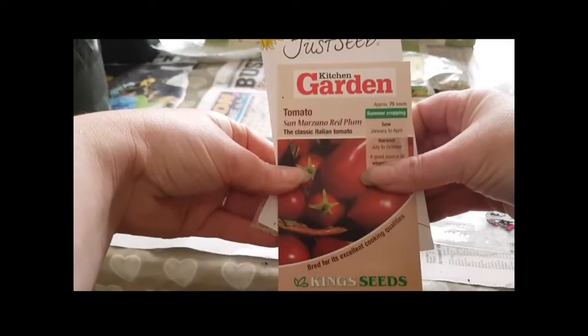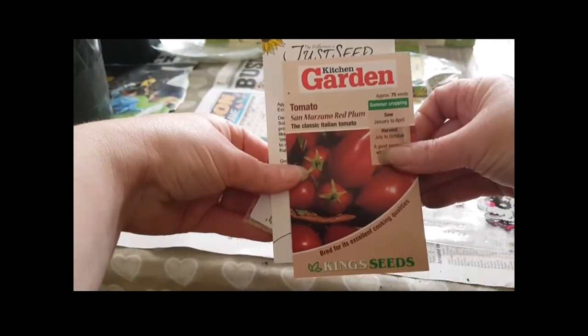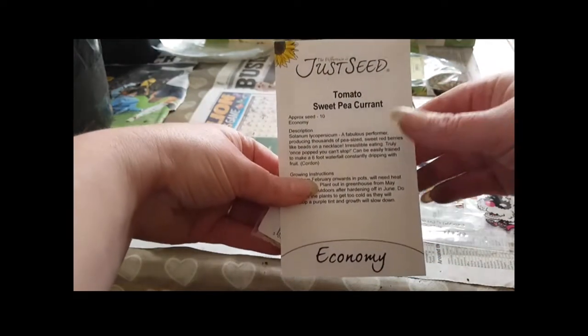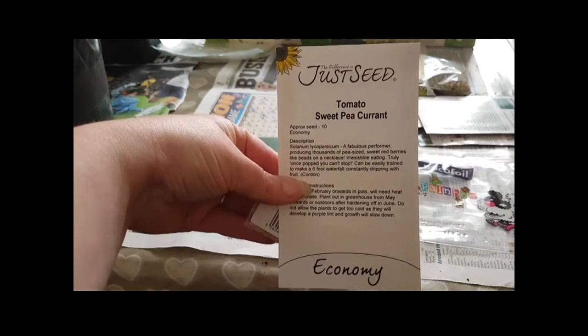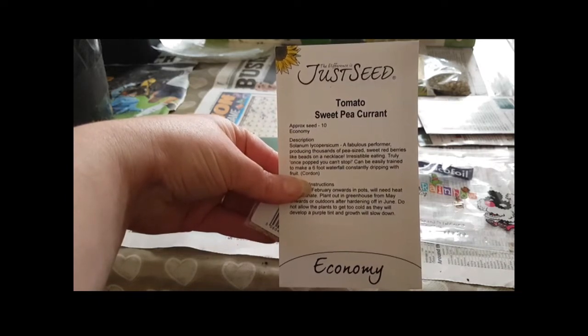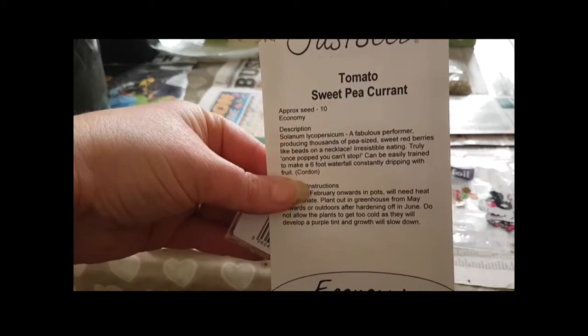I've got another cooking one, San Marzano. Another Italian red plum. Now then, I'd never heard of these, but this is a tomato sweet pea currant. Bring that closer so you can read it.